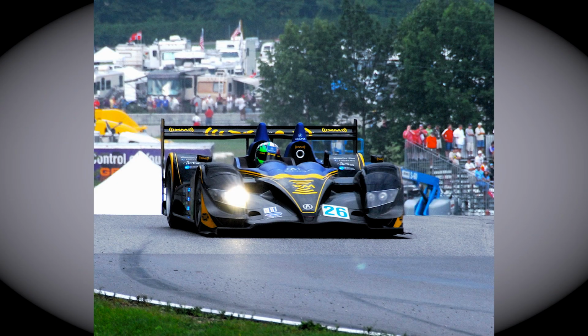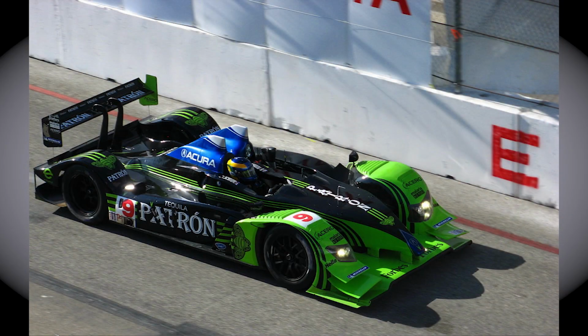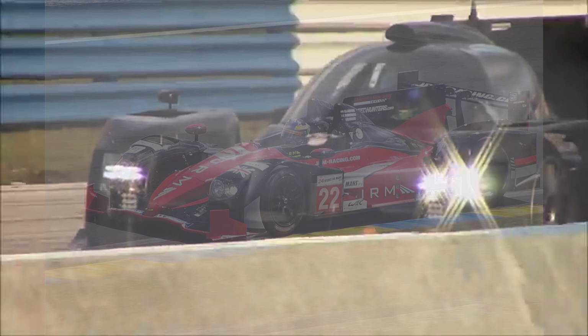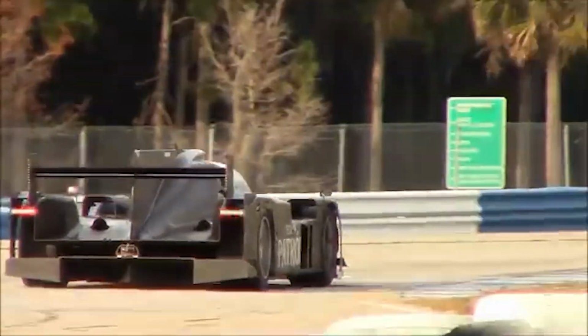The 01 was the first fully Acura-badged prototype, doing battle with titans like Audi and Porsche. The 02 pioneered equal front and rear tire sizes in prototypes, exponentially increasing front grip potential. The ARX-03 was available to many customers and won the last season of the dearly departed American Le Mans Series.